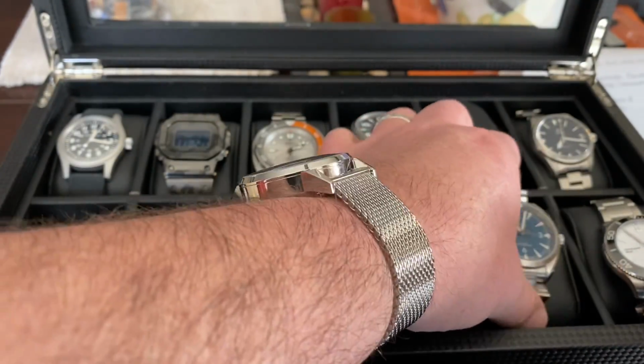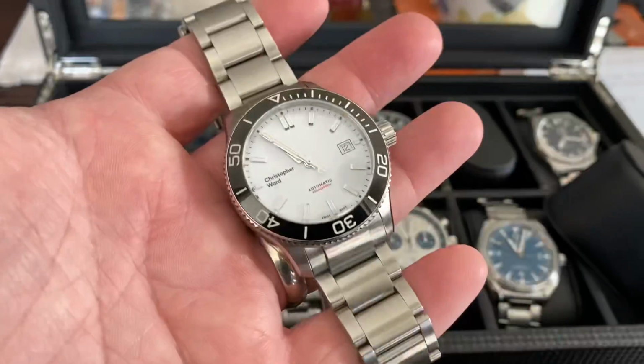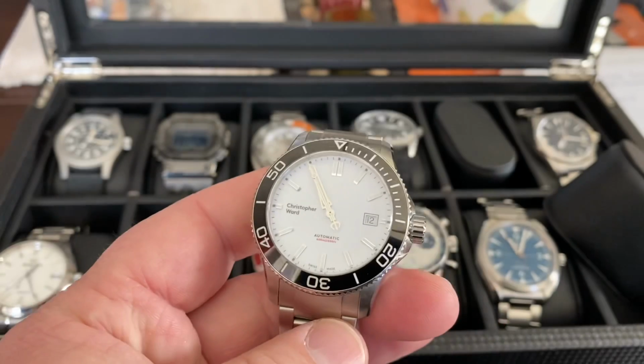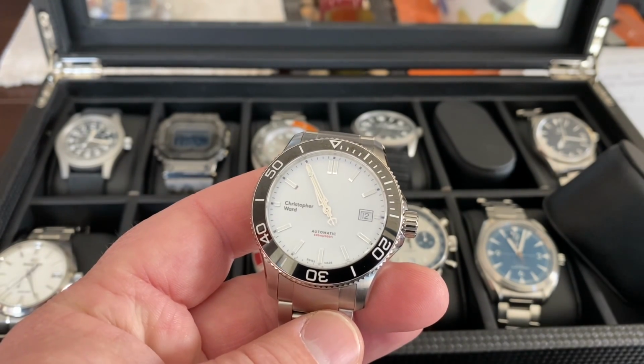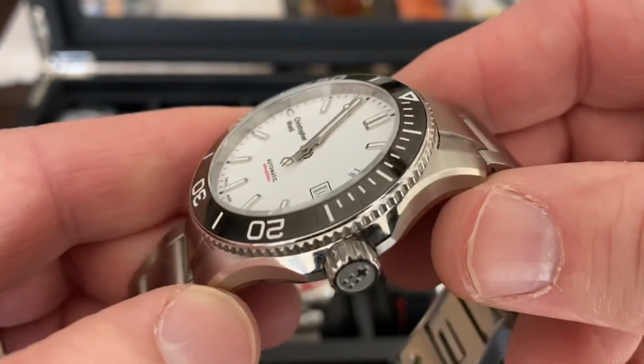And then the final one in the main box here is a Christopher Ward. You can't go wrong with a Christopher Ward. Heidi used to have the 42 millimeter. She had a 42 millimeter, right? I don't remember what colorway it was. She had the blue one, okay. But she went with a white dial. Can't go wrong with white dials, I say.